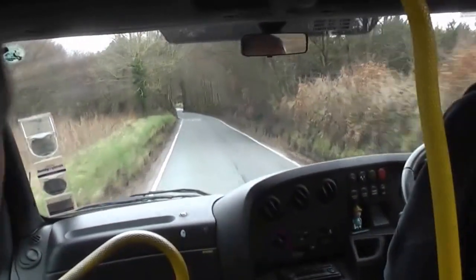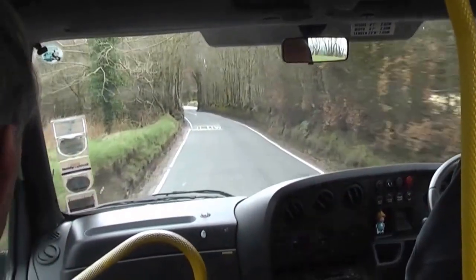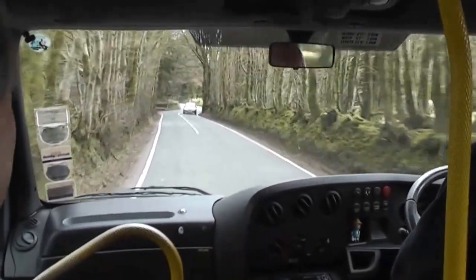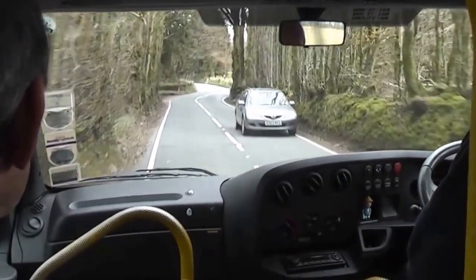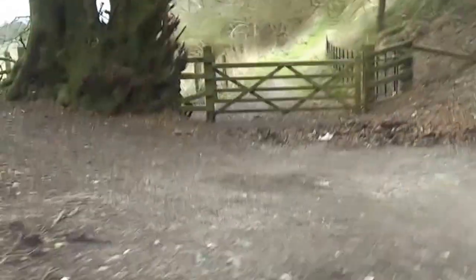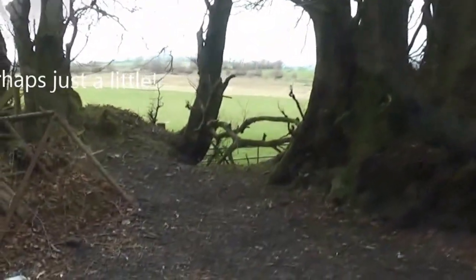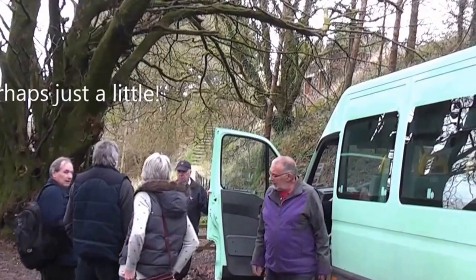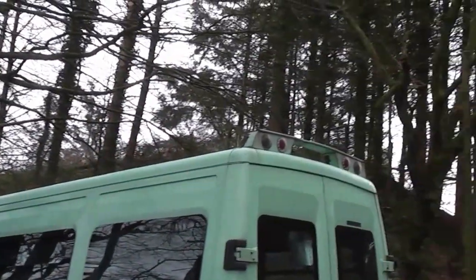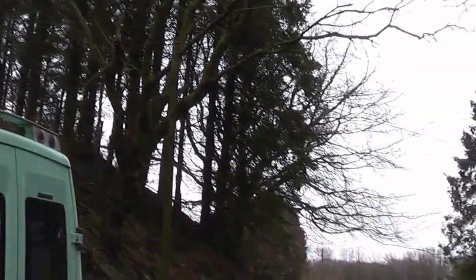Now we want to pull into the incline, which is just here on the left-hand side, roughly where that car is now, in this entrance. This is near the top of the incline, the winding house. I have covered this on video before, so I won't be doing so today. The top of the incline is actually above the minibus here. And there used to be a bridge across here, and the railway used to carry on over there.